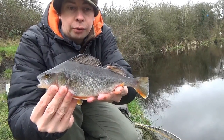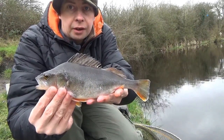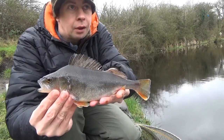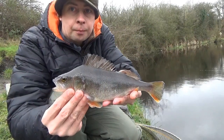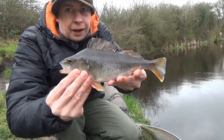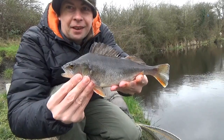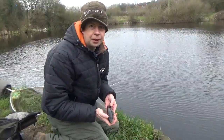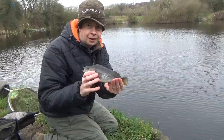Really good day's sport. That's the biggest one today, I think, and these lures are producing now along the lily pad margin, and fish like that, you can't beat it, can you? Fantastic. Let's get him back. And this is the best bit, watching him swim away. Lovely perch.